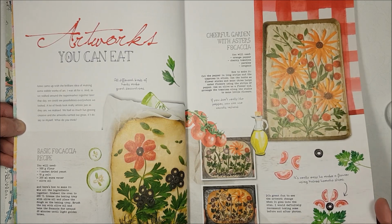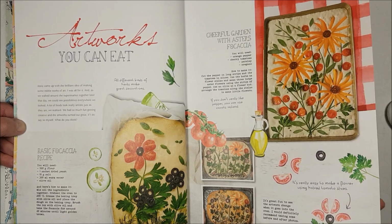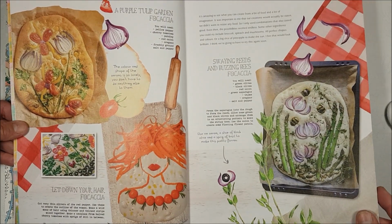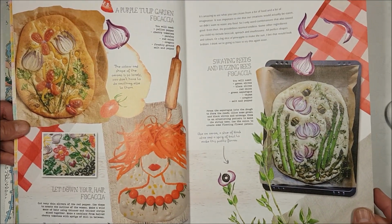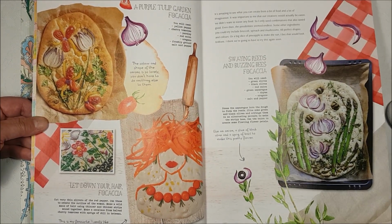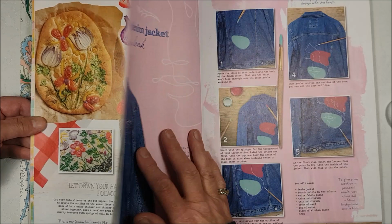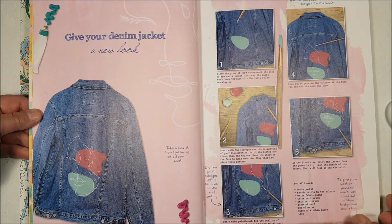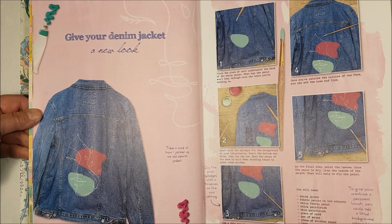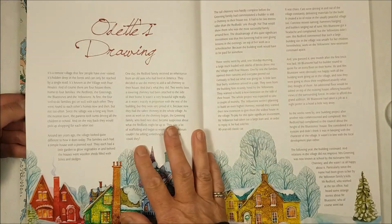You would obviously remove the leaves, but this was just reminiscent of that, and I just thought, what fun if you're having a party or you're trying to encourage a child perhaps to eat, to make a focaccia bread and just decorate it with all the lovely vegetables. Quite fun. Denim, yeah, I'm going to be working on some denim. I have some denim that I'm cutting up, and I'm going to be showing you what I'm going to make with those, so wait for that.